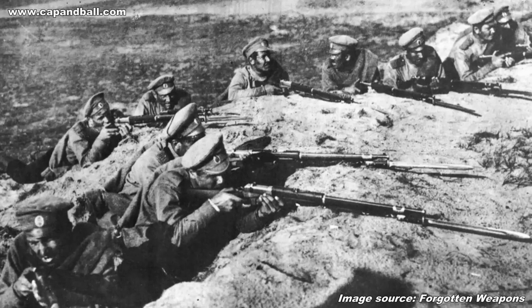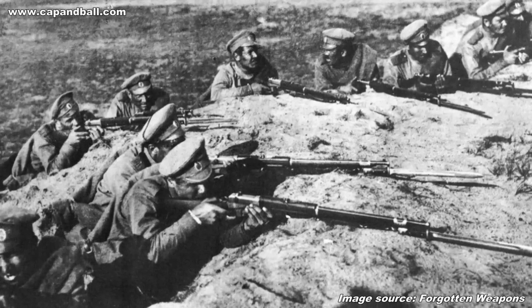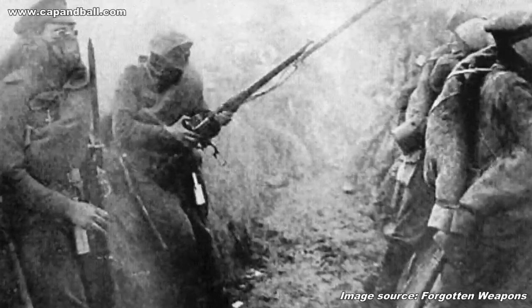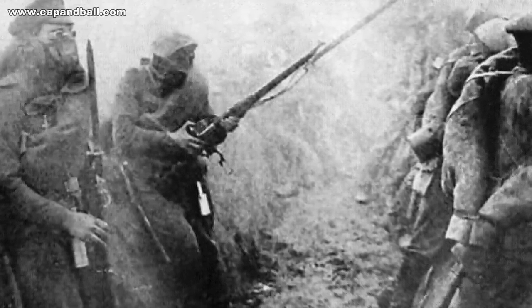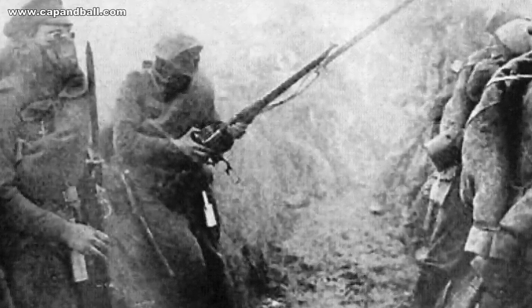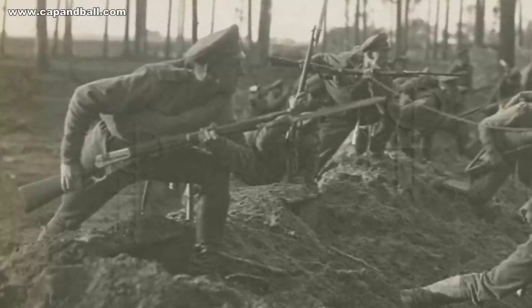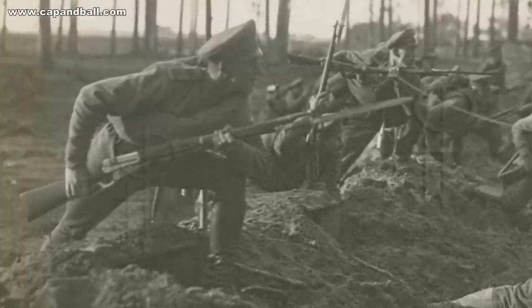The model 1895 rifle did not have a good reputation in the Russian army. Probably because of the poor Russian ammo quality, many of the rifles did not perform well on the official inspections. Whether this is true or not, the box magazine lever action rifle is surely more vulnerable to dirt, while it is also overcomplicated compared to a bolt action rifle.